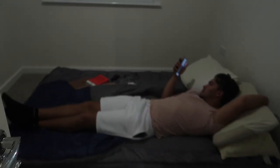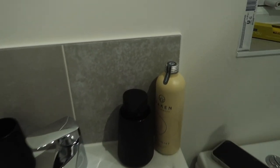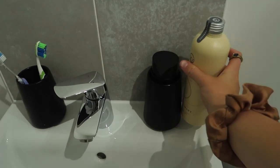So we've come upstairs. My mum has given us the blow-up bed, which kind of gives us the idea of what a double is going to be like in this room, but we're not sure if we're still going to get the king. I've put some soap and toothbrush holders in here. I've actually just taken our toothbrushes so they can go in there. And I also got this mouthwash the other day from B&M. This is the peach and mint one. So I'm going to try that.